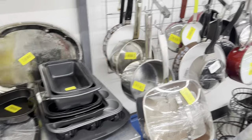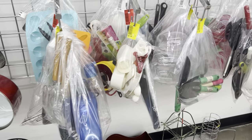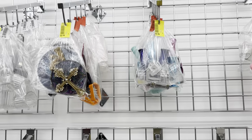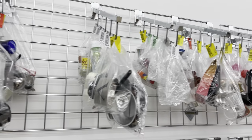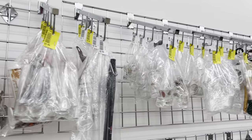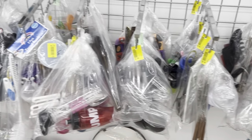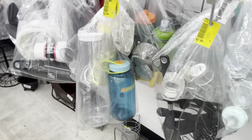Pots and pans on the walls, baggies. I really need to start digging in these baggies because that's how I find my loose light candles at World Thrift. But I don't see anything of interest here. And they're spread out pretty well here for you to visualize the baggies better. I'm just not seeing anything really.